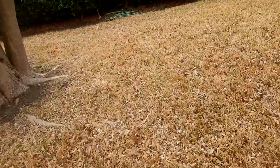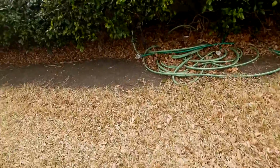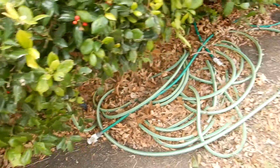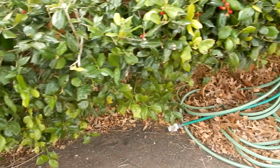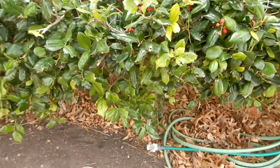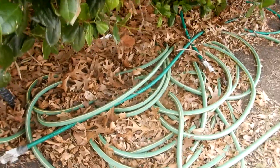Up here, and these holly bushes, which offer a certain amount of security, people getting in, a large amount of hindrance if it's the fire department getting in, a large amount of hindrance if you're trying to escape. But if it's just, you know, keeping your kids in or burglars out.